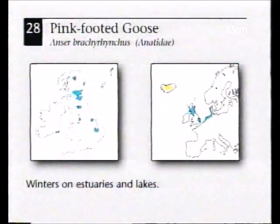Pinkfeet winter in spectacular numbers in some places, notably in lowland Scotland, Lancashire and the Wash, with flocks of birds seen elsewhere commuting between these areas. A few semi-tame birds may also be found with Canada geese, and some of these may even breed.